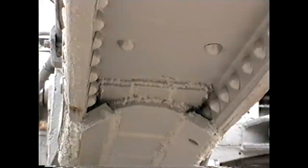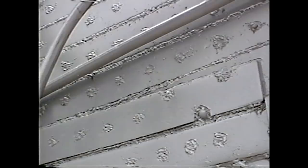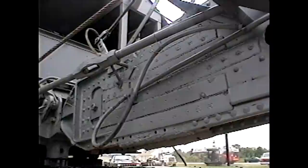This shovel was used in a limestone quarry, so it's had a fair amount of use. And with a little roughness and some weak spots, you end up having to fix things once in a while. Here's the other side of the boom. You can see that had the same problem where they've reinforced it.